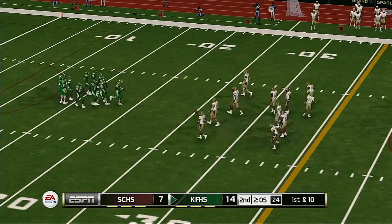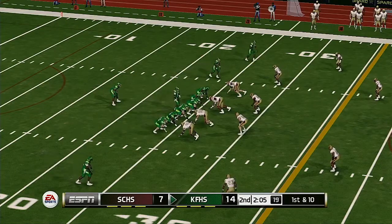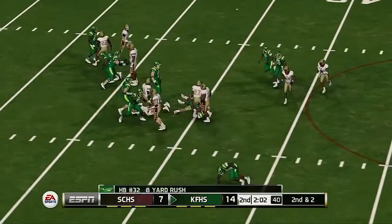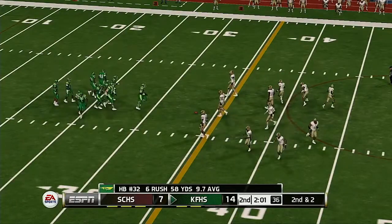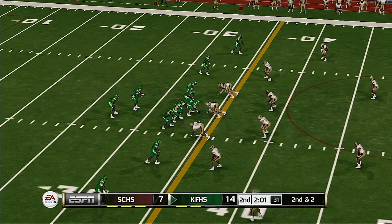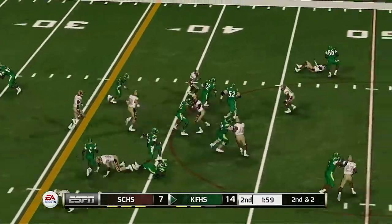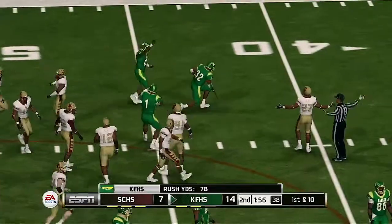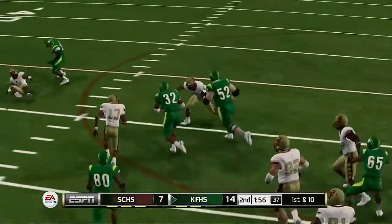With 1 quarter down, I really haven't seen too much separation between these two squads. Might be neck and neck the whole way. Tackled at the 33-yard line. A nice job by the offensive line, and they pick up a gain of 8. About 2 minutes before halftime. He's taken down around the 44-yard line. That makes it first and 10.